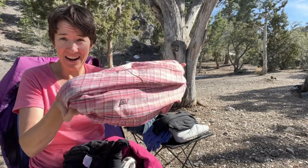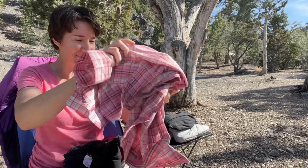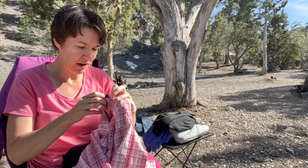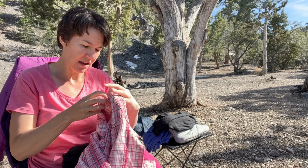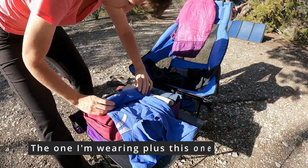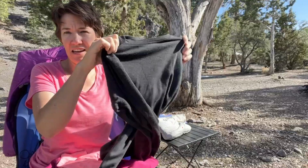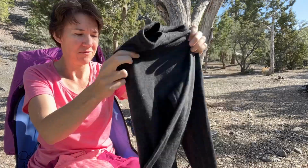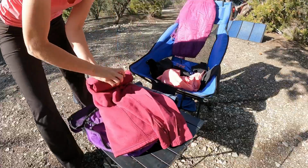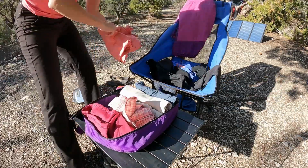I've had this shirt and hiked in this shirt for probably 10 years. It's held up great. I'll tell you what brand it is, although I don't think they make it anymore. It's high tech. And I bring 2 merino wool t-shirts. I have a merino wool sweater and a little bit thicker sweater. This one's by Mountain Hardwear.